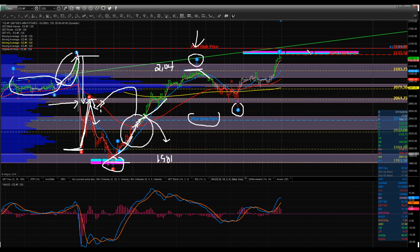Then we had a 4-leg down here, and I said the new target is going to be right around 2127. Roughly. And that was as we were coming down like this. So I didn't know where we would go. Now that doesn't mean this is what we were going to hit. It just said the probability favored that kind of move.